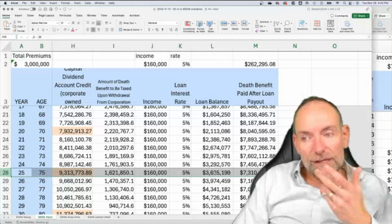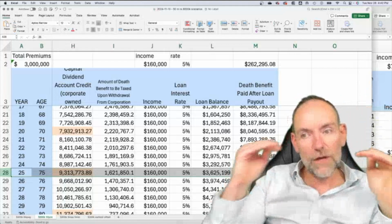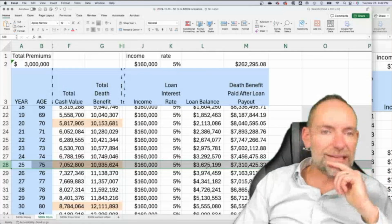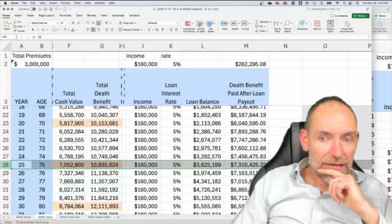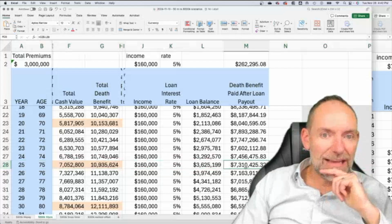So here there is a loan, but your cash value is 7 million. I've only borrowed 3.6 of it, and my death benefit's 10.9. So the net is still 7.3 million to the estate.